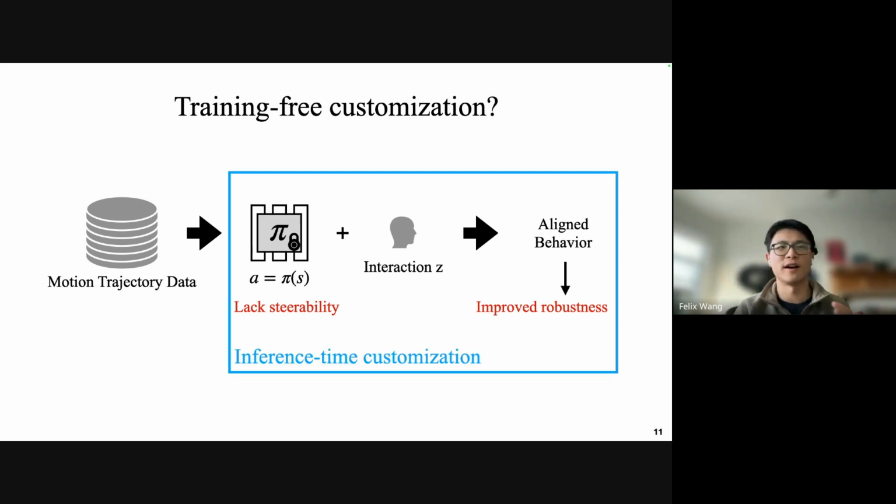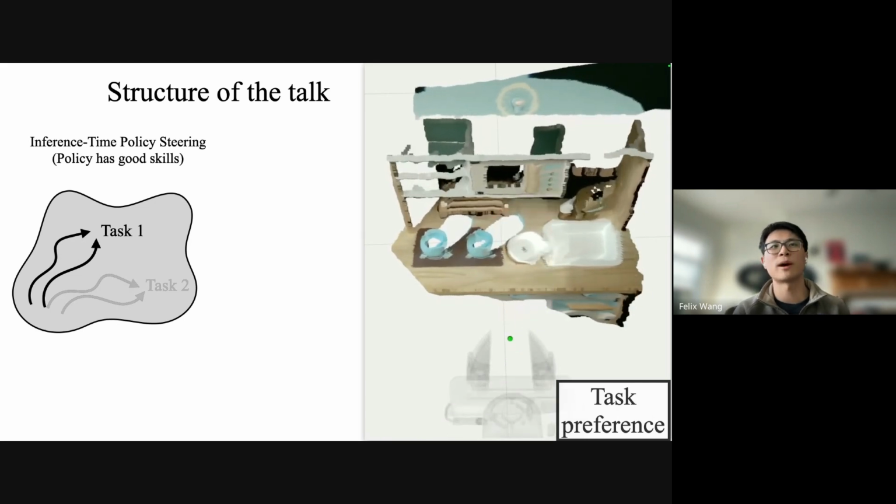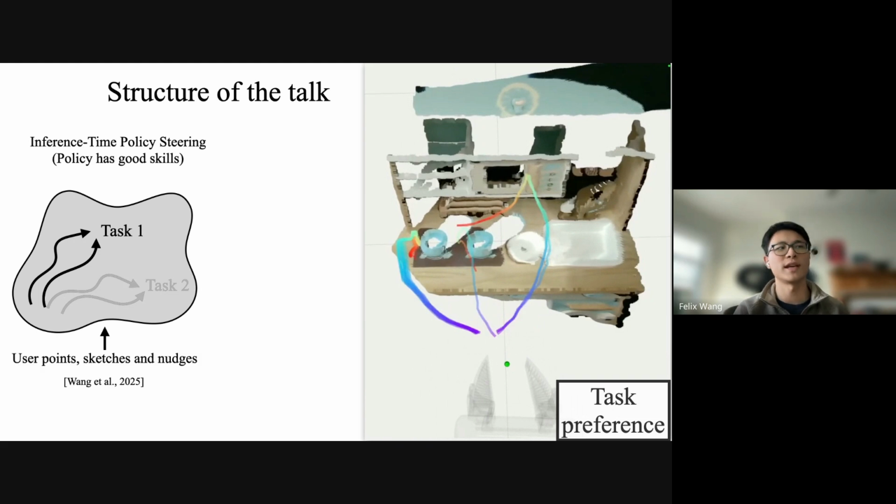So this is the kind of research question I investigate in my research: can we do something called inference-time customization that doesn't require training, that can help the robot perform better through interaction with humans? To explore this idea, I'm going to first talk about a framework called inference-time policy steering. That is, we assume the policy has learned good skills. It has captured a good motion manifold or distribution of skills, and then we want the users to be able to indicate or steer the policy to generate one task or the other. For example, let's say you have learned a good policy of manipulating different objects in the kitchen environment. In this case, there's 3 skills. How can we allow the users to use pointing inputs or sketch input or physical nudges to choose one task or skill to perform over the other?